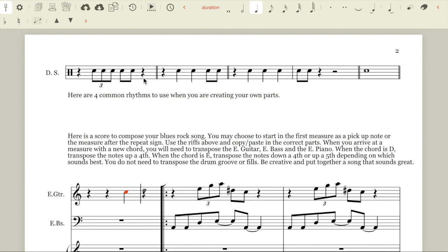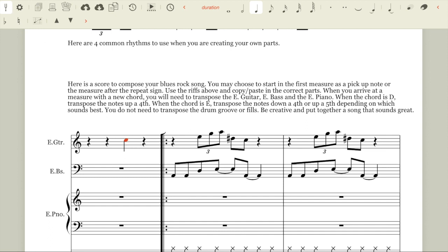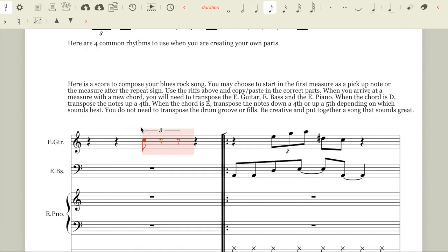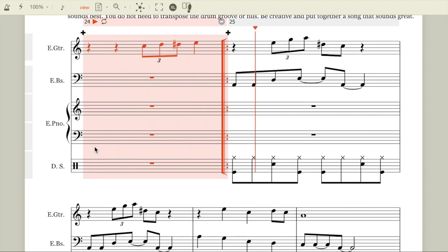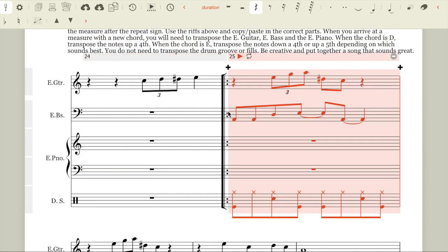Oh, one other thing to mention here, we have triplets. And so here's how to get a triplet on this one. You hit the note, you go to the rhythm, and you say triplet. And then what it'll do is it divides it up for you. So you enter the quarter note, and then you can do the triplet. So something like that.